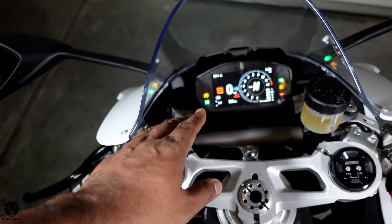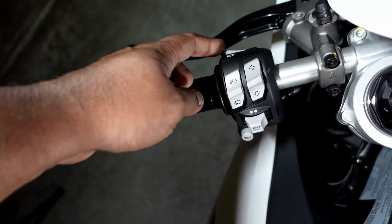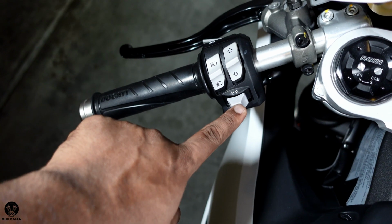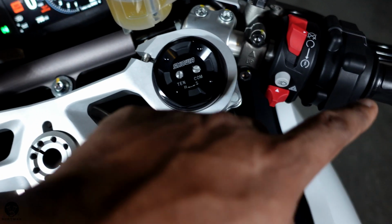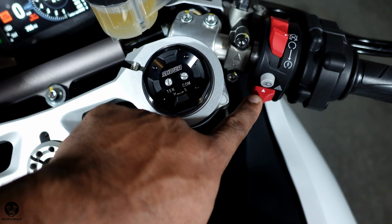There you have your 4.3 inch TFT screen. As for your handlebar controls, you have your passing lights, high beam, low beam. That's to toggle through the menu, turn signals, and going into the settings menu, and the horn. On your right hand side, you have the kill switch and the starter button, DRLs, and hazard lights.